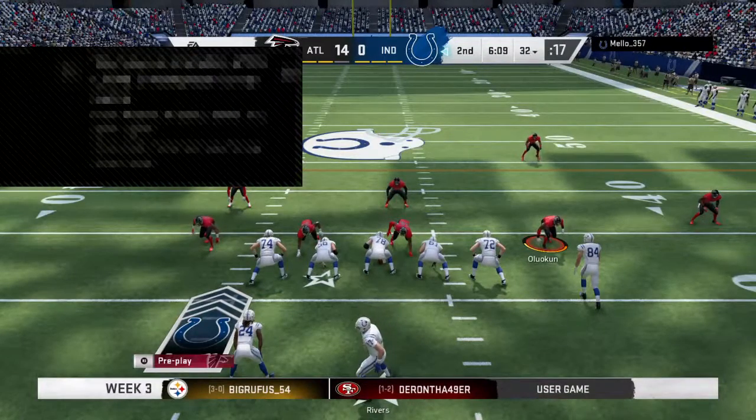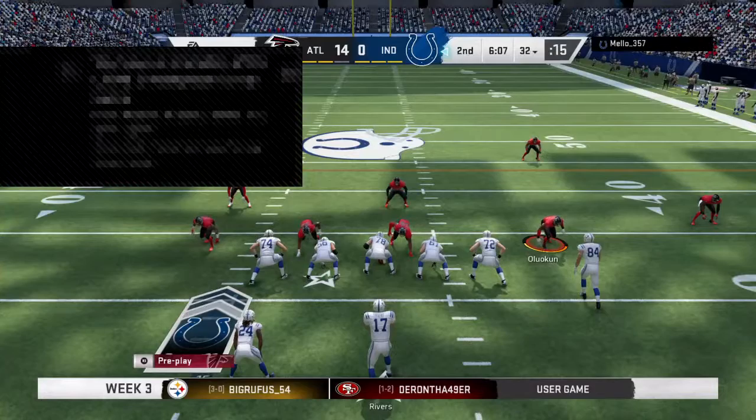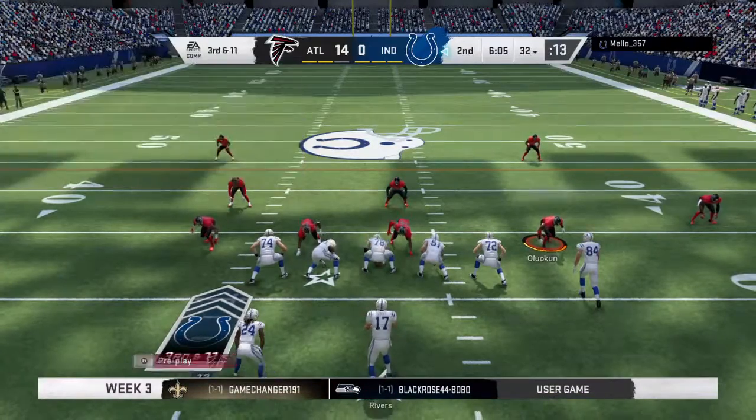Check hot route. Hot. Slam. Watch the edge. Buckle. You got that.